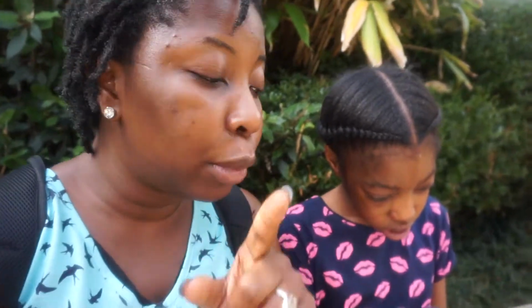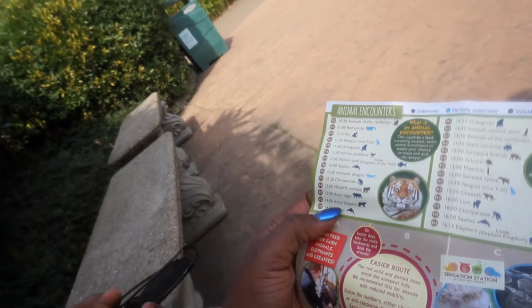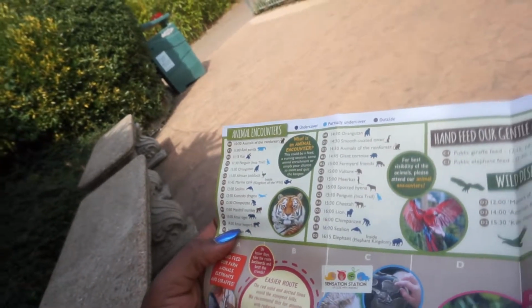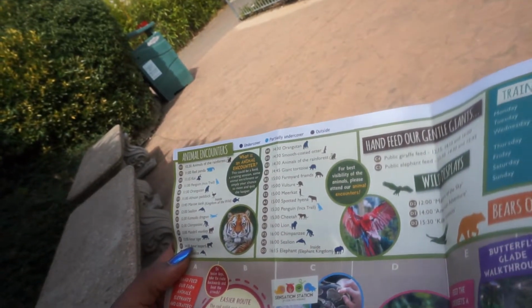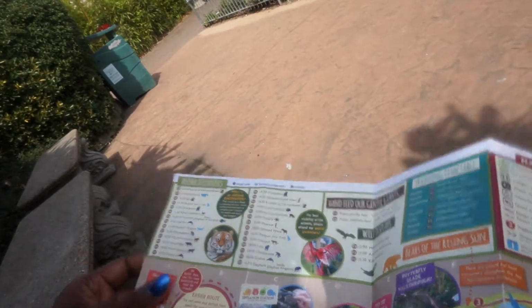Right, so we are in the zoo now. We've got our map and we are going to try and navigate our way through the zoo. We want to see as much as possible, and we also want to aim to see some of the animal shows. I'm particularly interested in seeing the tigers and the leopards and even the lion at 4 o'clock. That would be amazing. There's a giant tortoise we could see too at 2:45.